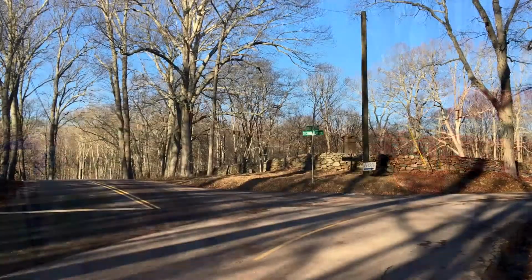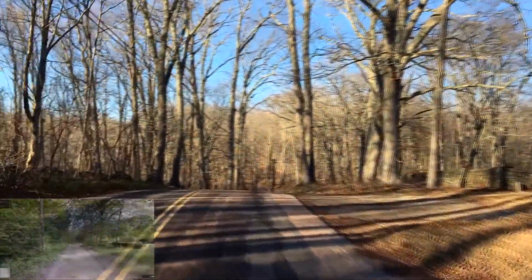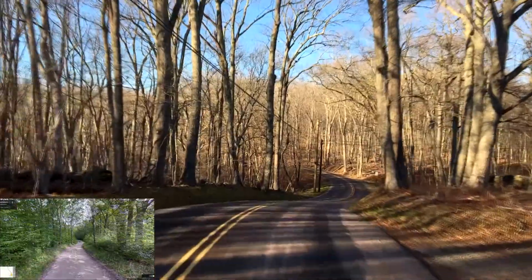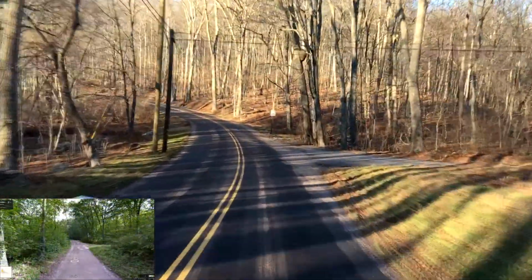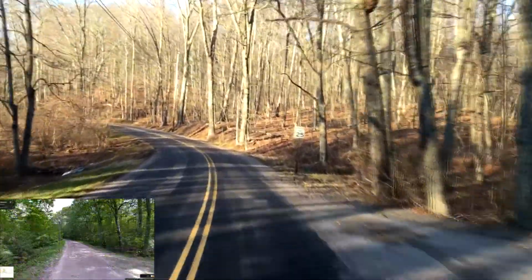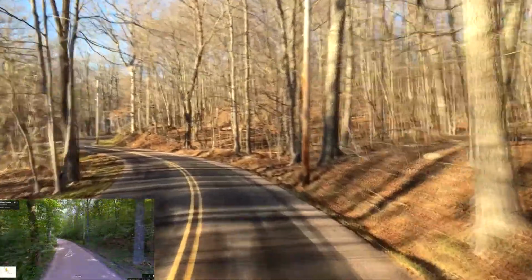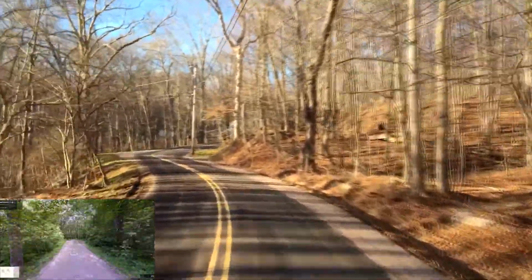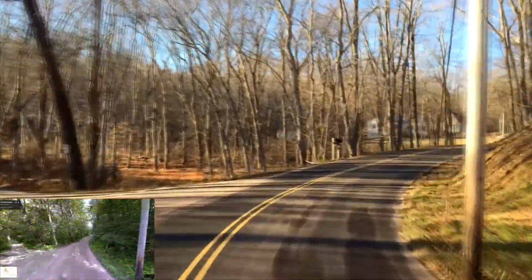So as we start out here, you can see this is Ackley Cemetery on your right, and we added a little parking area so that the parents, when they drop their kids off, they can wait for the school bus there. And on your right side here, you can see this was an existing swale on the side of the road, and we just basically cleaned that up a little bit and pretty much kept that the same though.